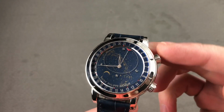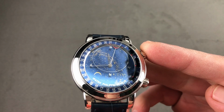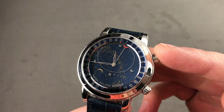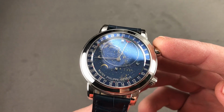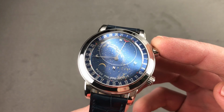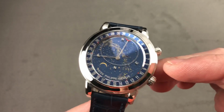Today we are discussing a Leviathan, launched at Baselworld 2012. This is the Patek Philippe 6102P-001 Celestial. Everything you would have seen on the prior model launched back in 2002, with the exception of a slightly larger case and a radial date indicator.